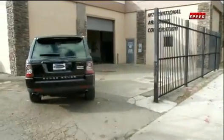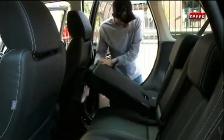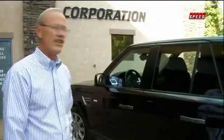Most customers have their cars sent straight from the dealer to International Armoring's facility. Still, some vehicles, like this black Range Rover, need an aftermarket makeover. We've just received this vehicle, just came off the truck. We're going to inspect it, make sure that all the accessories are included in the vehicle, there's no damage to it. Overall, that it's in good shape.